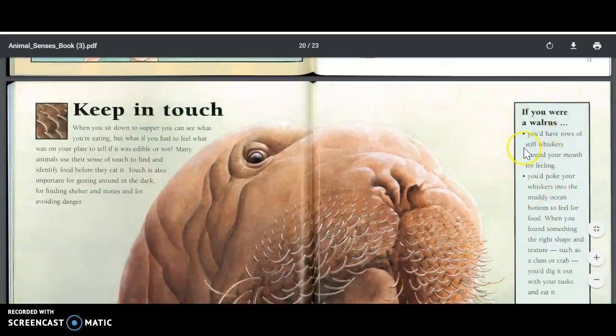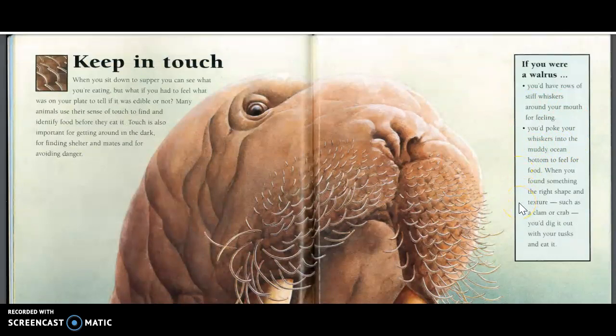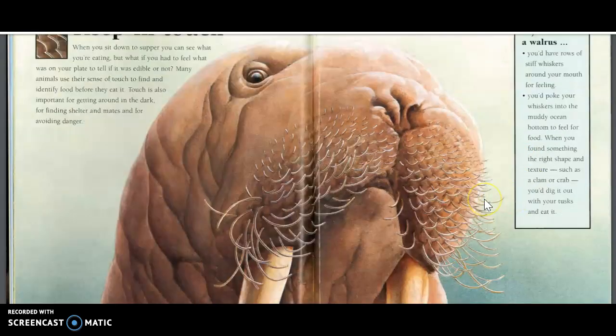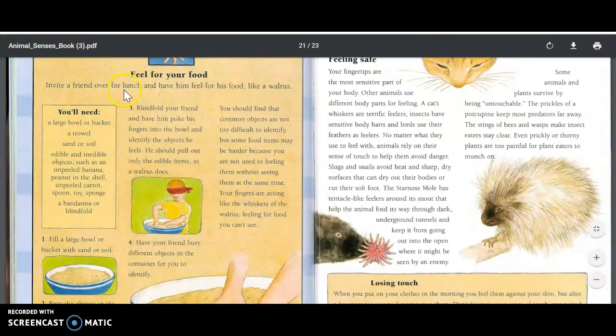Let's take a look at this text box here. "If you were a walrus, you'd have rows of stiff whiskers around your mouth for feeling. You'd poke your whiskers into the muddy ocean bottom to feel for food. When you found something the right shape and texture, such as a clam or crab, you'd dig it out with your tusk and eat it." "Feel for food."